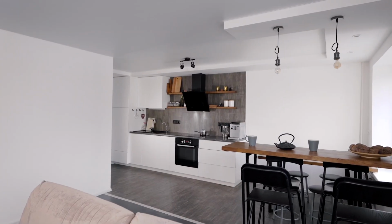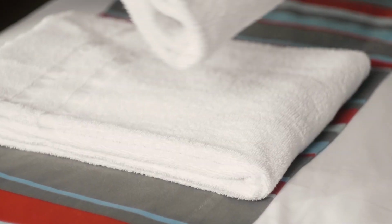So when it comes to furnishing your midterm rental, you definitely want there to be everything that your tenant is going to need to live comfortably and cozy. So that's all the furniture, kitchen utensils, bathroom linens, other supplies. Anything else you'd add in there, Amelia?